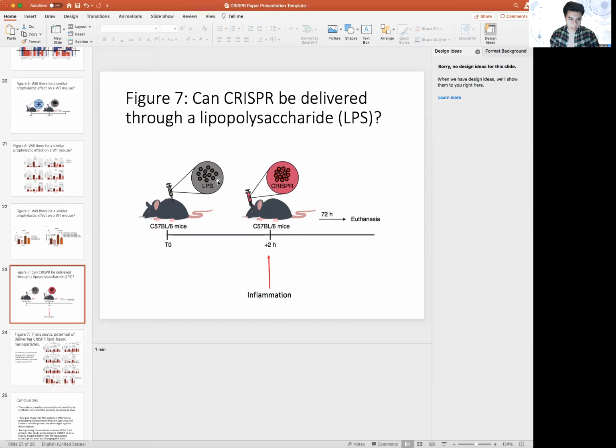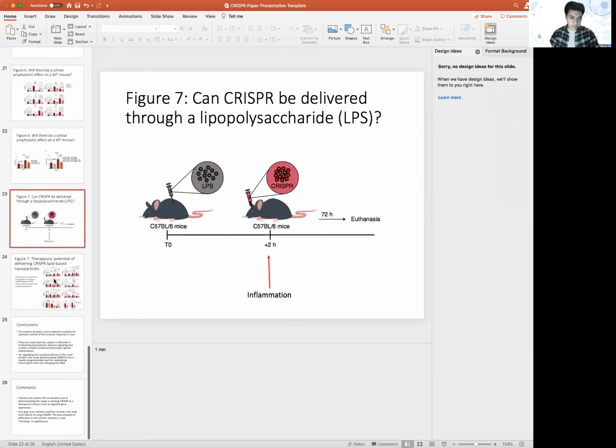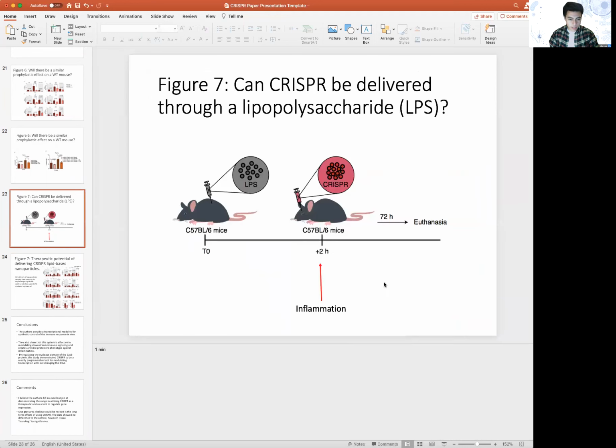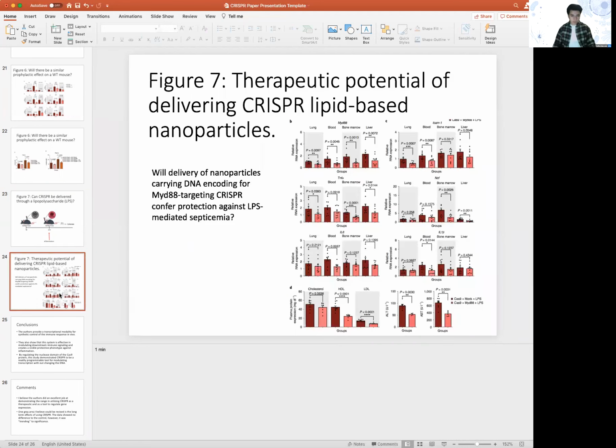And so what they did was inject these mice with lipopolysaccharides, wait until there was some sort of inflammation cue, then use CRISPR to reduce the amount of inflammation, or to reduce the amount of genes that are related to inflammation. And then 72 hours later, they tested for the expression of those genes. And they did this through the form of a nanoparticle.